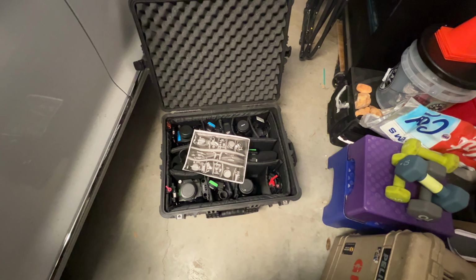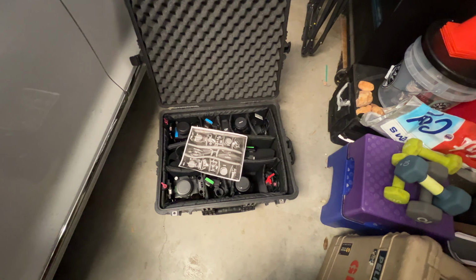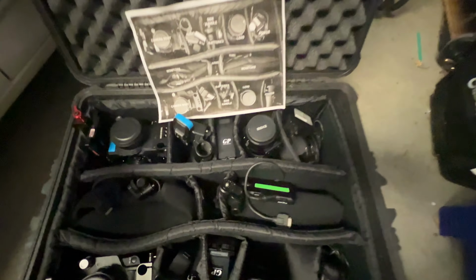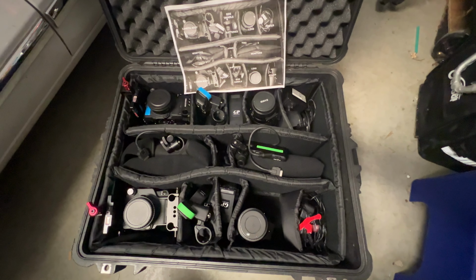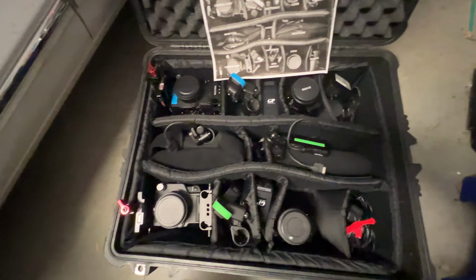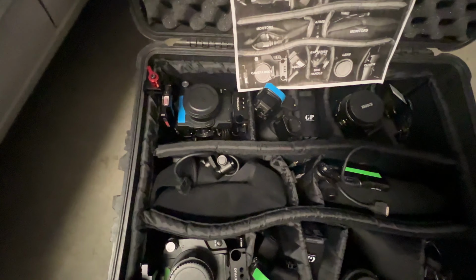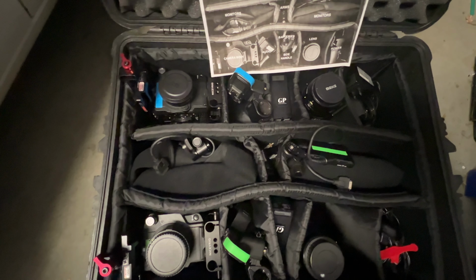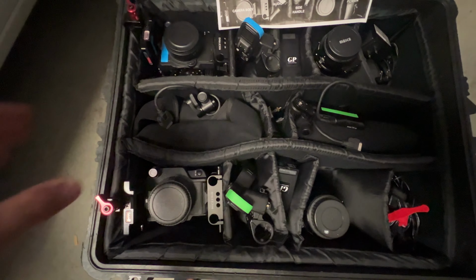Obviously, I try to keep enough gear just in case I get a last minute shoot, but I will rent out equipment, especially if I don't have a lot going on right now. If people need equipment, I'll definitely be able to accommodate. But this is kind of the package that I rented out for someone who was doing like a multicam shoot.